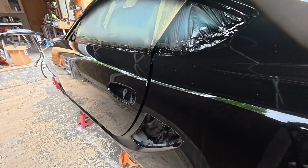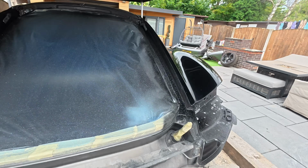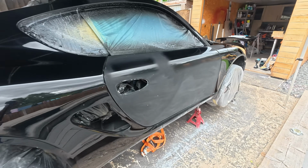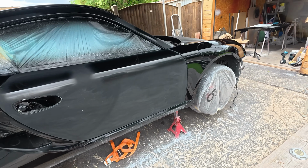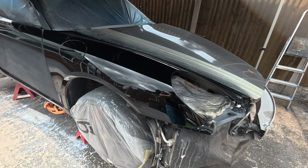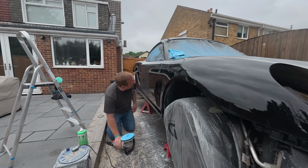So let me show you this. This is the difference. This is freshly painted surface, and around this side this is after some refinement, and the difference is just, I think you'll agree, night and day. Now, as I said before, this is just the first polish. In a couple of weeks' time I'll do all this again and refine it really to a mirror finish, but for now this is looking really good. So it's just a case of carrying on going all the way around the car.